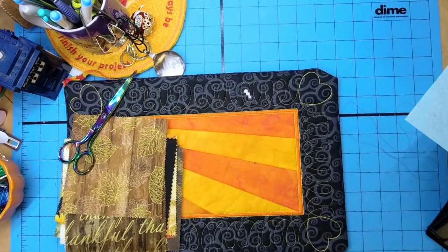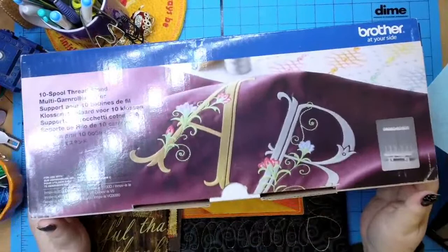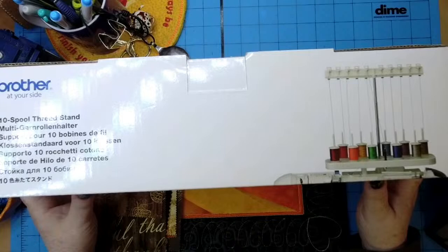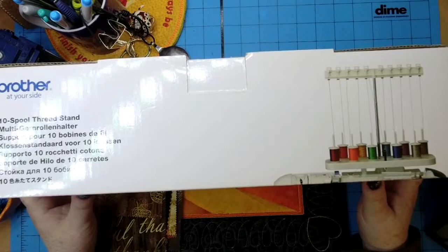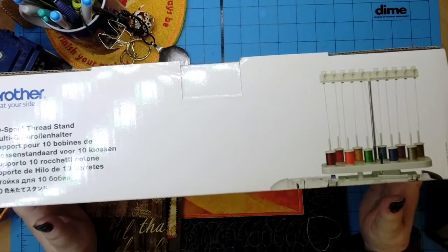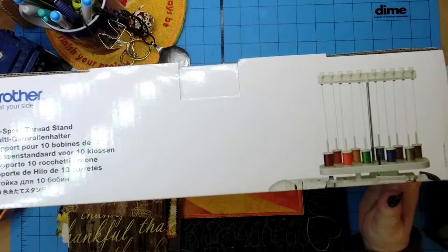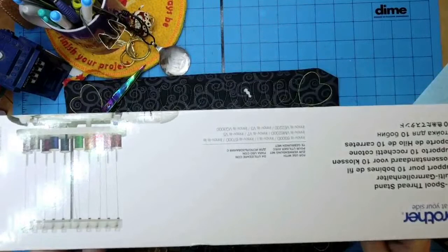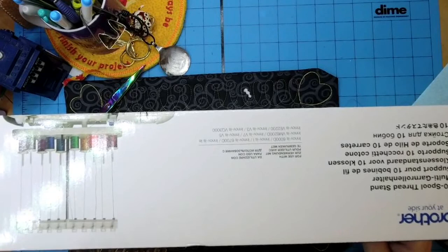Now, I wanted to tell you guys, I got this. This is the 10 spool stand for the Luminaire. And it's cool. I struggle with it a little bit, not because it's difficult to use, but because it's hard for me to get at it because of the cameras and all that kind of stuff. So I'm going to try it today. I may have to shift back to the regular one just for the videos, but if you see me struggling, this is why. It was 40% off at our local quilt store, so yoink, I said. And honestly, loading 10 spools is actually pretty cool. Pretty nice to have them already on the go.